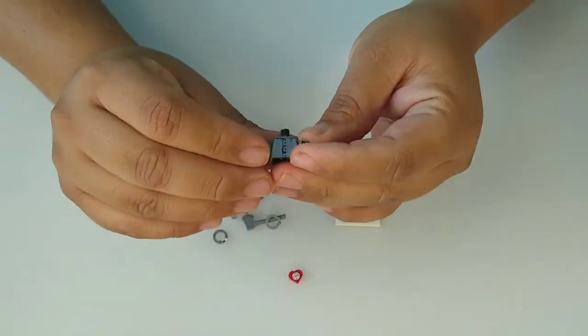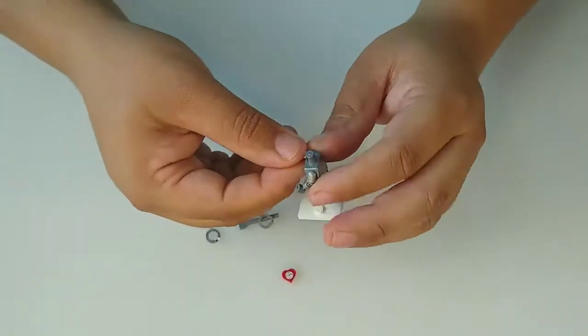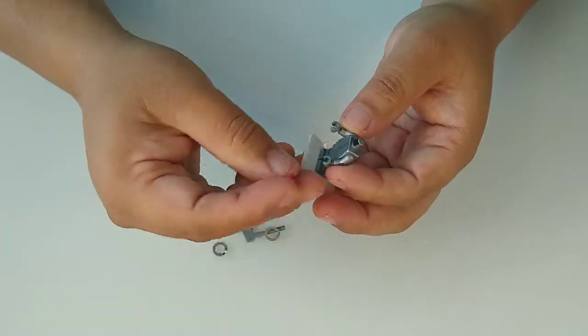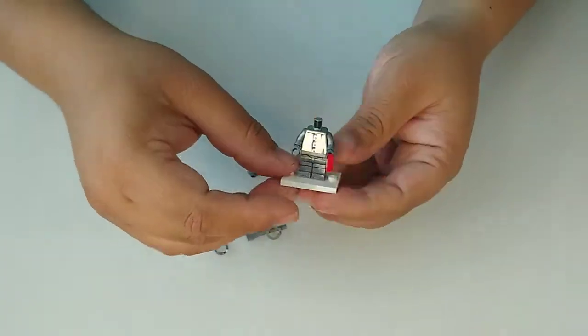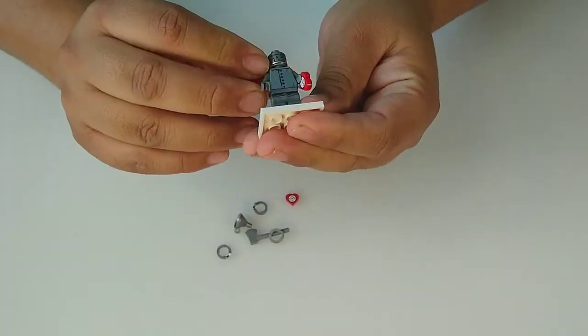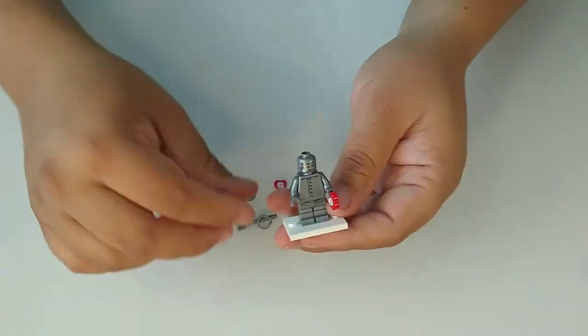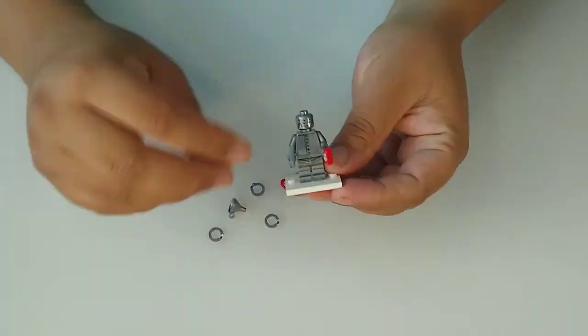He doesn't come with an oil can, although I believe we have an oil can from our Lego City. And of course he comes with his heart. You can't be the Tin Man without the heart. I like his little face. He does not have a face on the back, just in the front. And of course he's wielding his little axe. Not a battle axe, just an axe, because he has to cut down the trees.